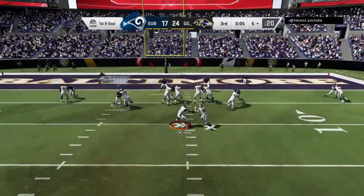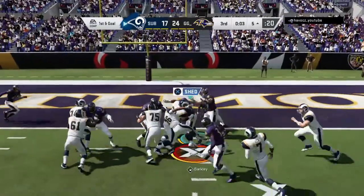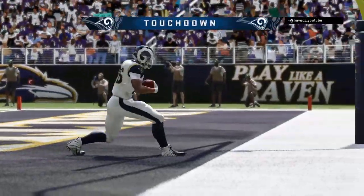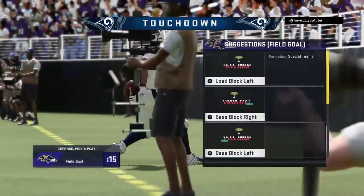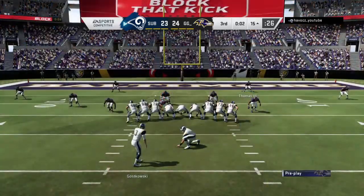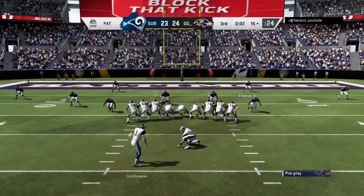It's first and goal. They'll try and run for it with Barkley. And he takes it across for a Rams touchdown. A 5-yard touchdown run as they are an extra point away now from tying this football game.